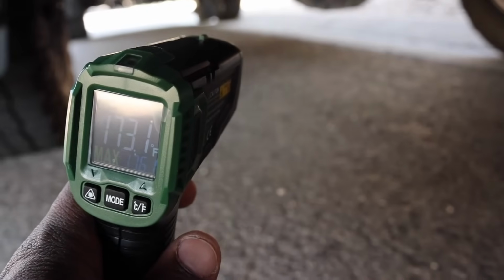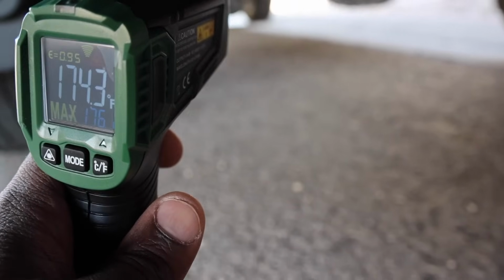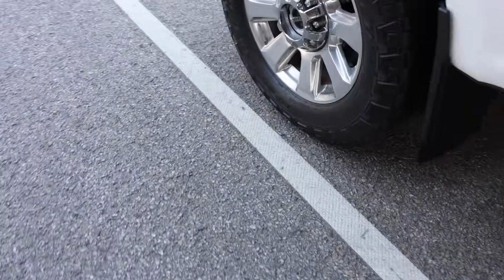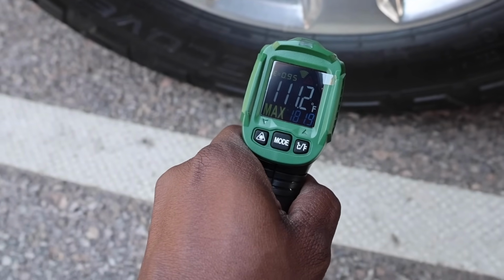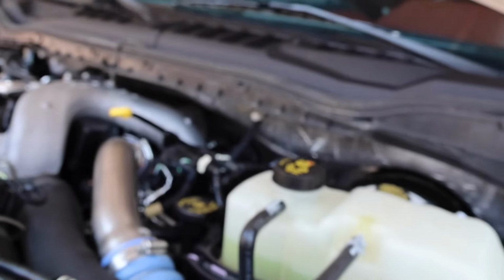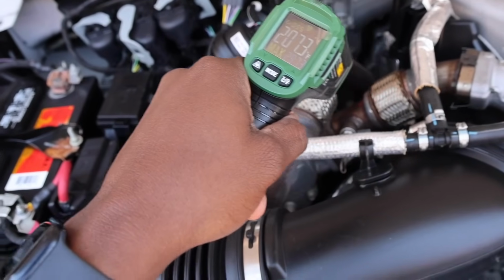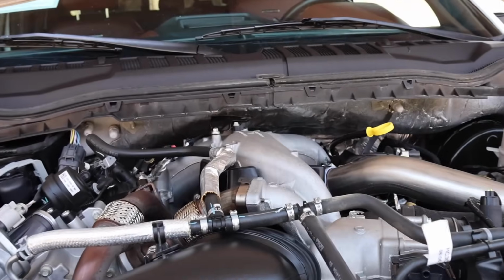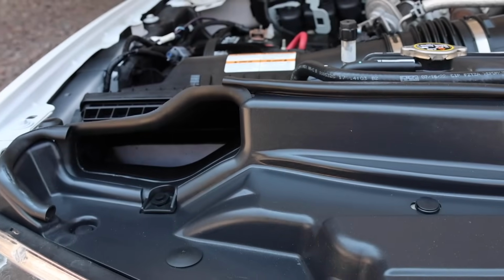Now let's check out the outside temperatures. So here's that rear axle. About 175. Yeah, 175. Brakes, 180. Tires, about 112. About 430 degrees out back. EGR, about 300. Yep, 300. And then intake's a little different on this truck. About 150. A lot cooler on this truck for sure.